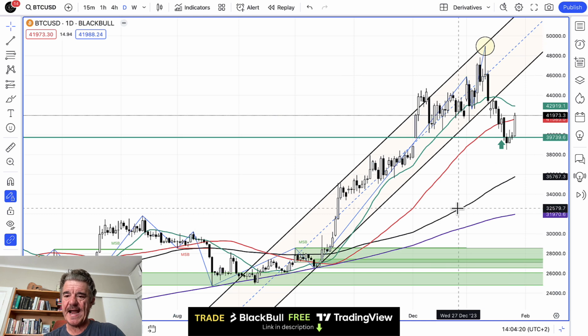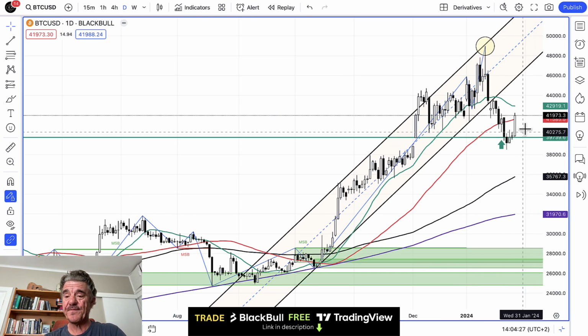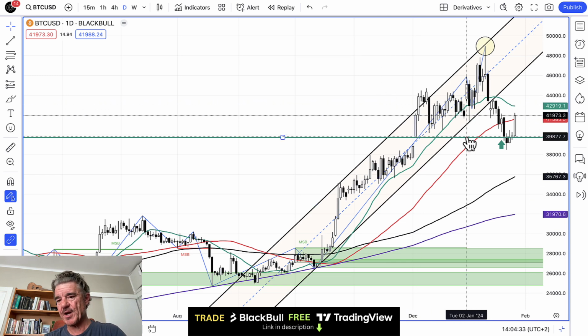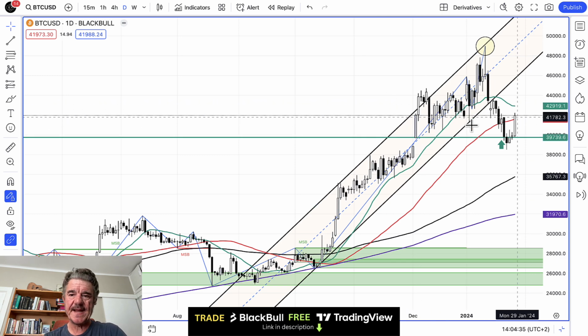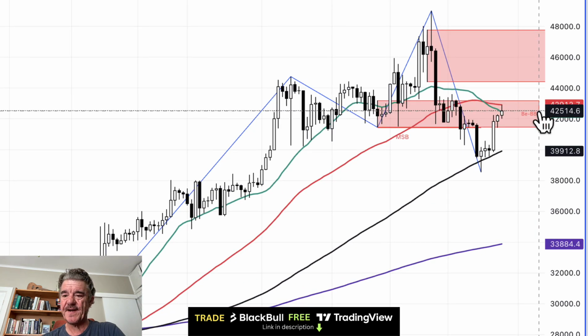And then Bitcoin, our average long price is here at 39,700. We're now just around 42,200. You won't see it on this chart. This is my broker. It's not open over the weekend. But if I switch over to the Binance chart, you can see we're at 42,500 right now.